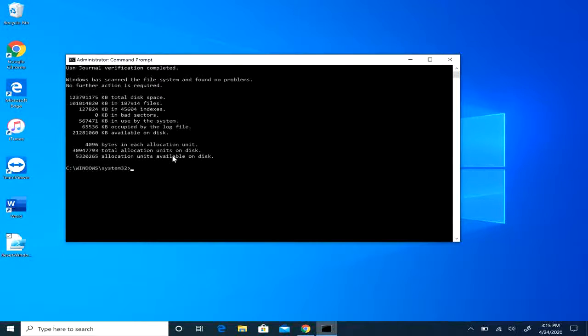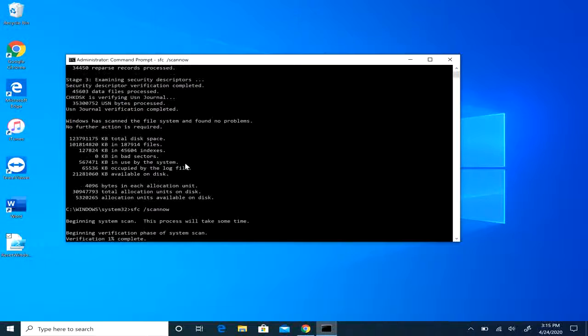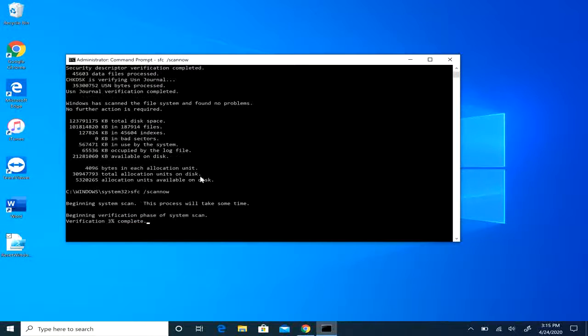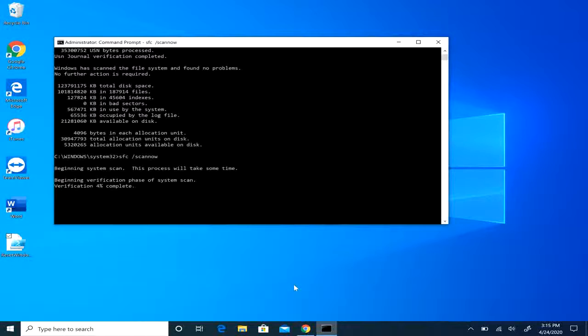And the other command you can run is sfc /scannow. And so both of these commands, they go through the file systems and they repair anything that may be wrong with them. And in the process, it'll speed up the computer.